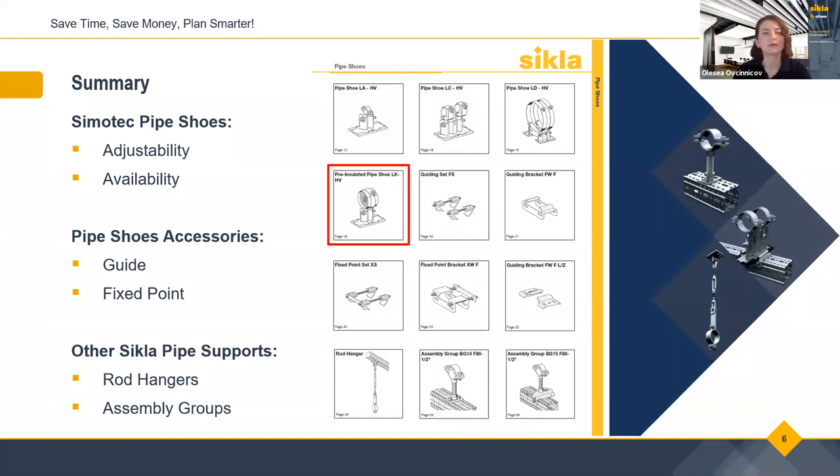It is also worth mentioning while we have this extract from the catalog available that Cyclo can also supply pre-insulated pipe shoes, LKHV, which are available in sizes DN25 to DN300 in single or double clamp options. I'd also like to point out that we offer a variation of guiding brackets to be used by Siframo beam section in combination with non-Cyclo shoes.